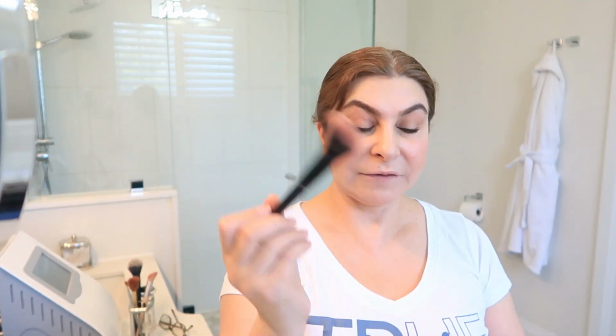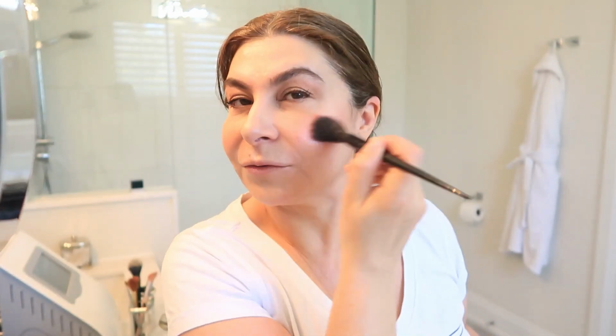But today, since we're all about blushes, I'm gonna use Natasha Denona, and it's the Duo Glow. Going back to my Kat Von D brush, and just right there. It gives that really nice glow, and it's a combination of pink and peach, which is gonna look as natural, hopefully, as possible. So there we go. And this side just gives you a very, very nice glow right there.